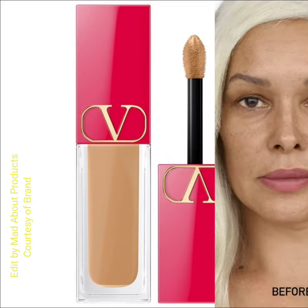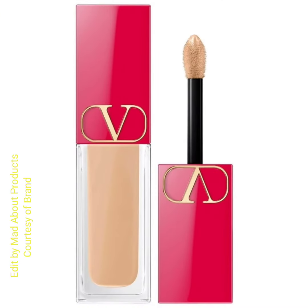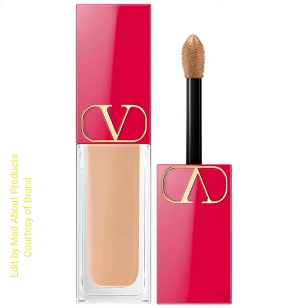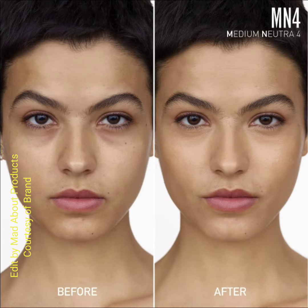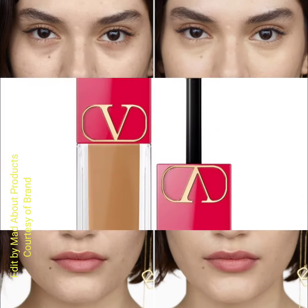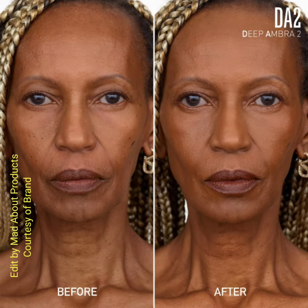LIGR1 is very light with cool undertone. LA1 is very light with warm undertones. LIGR2 is light with cool undertones. LN2 is light with neutral undertones. LA2 is light with warm undertones. LN3 is light to medium with neutral undertones. LN4 is light to medium with neutral undertones.